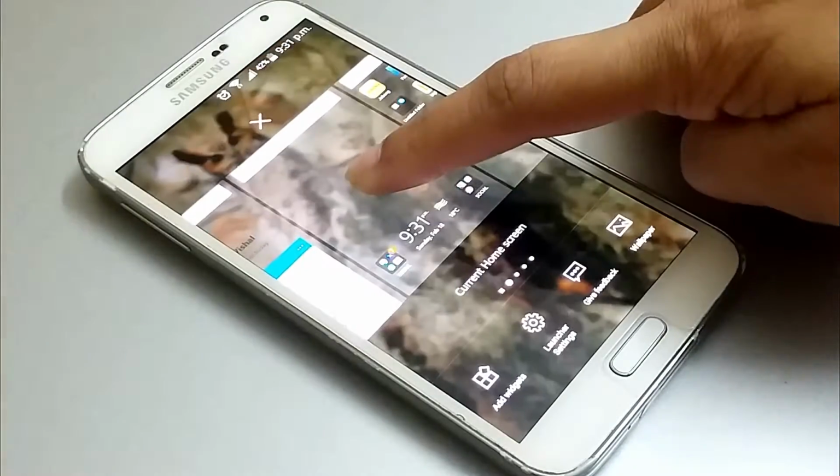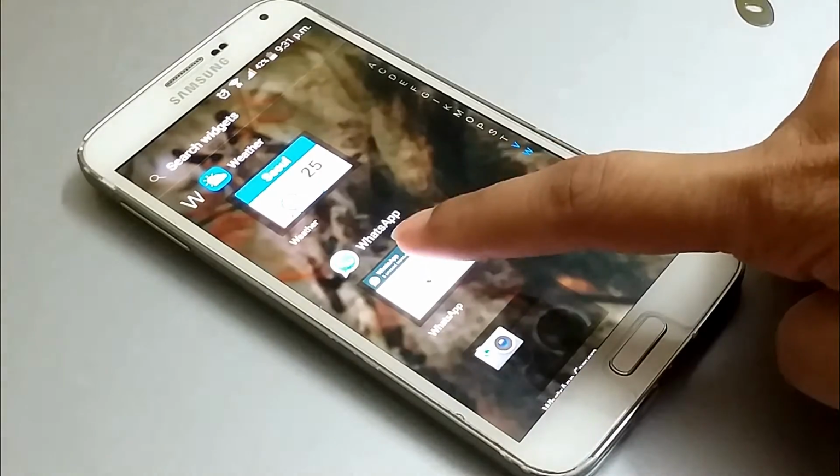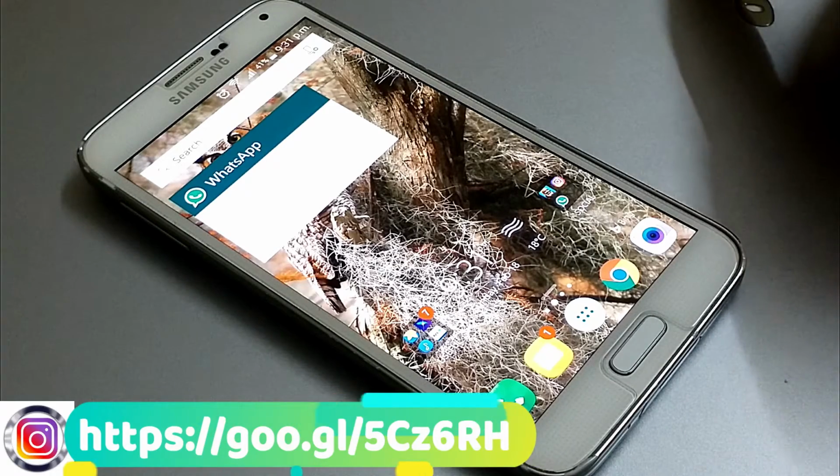This simple trick will allow you to read incoming WhatsApp messages without letting the sender know that you have read it. Simply add WhatsApp widget and you are good to go. There would not be any blue tick until you open that chat.